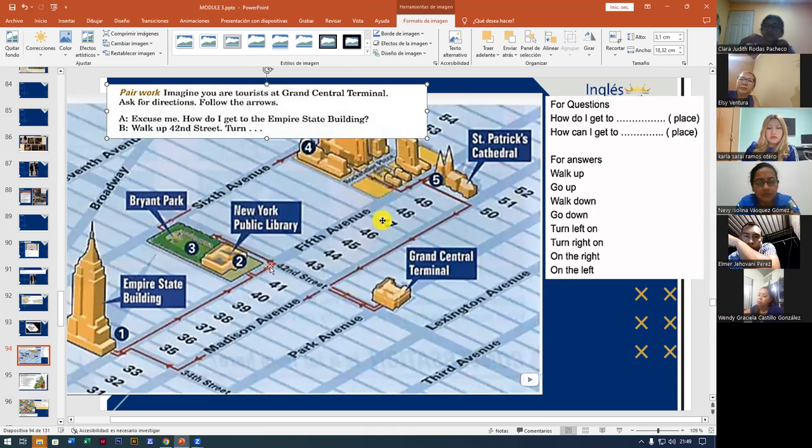Turn left. That is correct. Fifth Avenue. Aha, that's great. Turn left. And then we have it here, right? On Fifth Avenue. Then, turn right or turn left? Turn right. Turn right, correct. So the Empire State Building, it's there. It's on the right. You could see it like this.